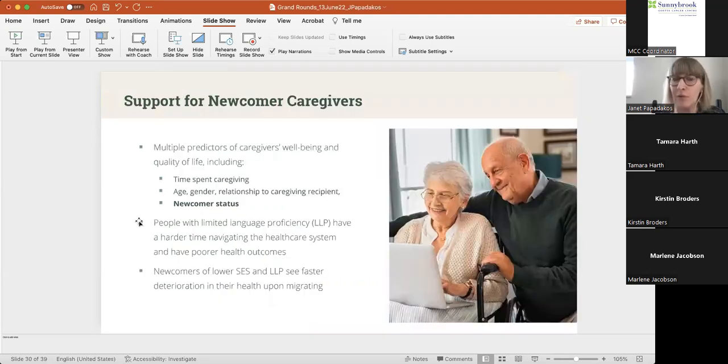So then we wanted to think, okay, we've interviewed some caregivers, none of them were newcomers. We did try to have a maximal variation sample where we tried to find caregivers of different socioeconomic contexts, different racial backgrounds. We did have really good diversity in age and gender, but not much in the other areas. So then we wanted to do a literature review to look at what are the specific needs of newcomer caregivers, specifically with regard to cancer.